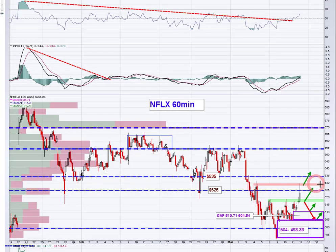Netflix had a big reach up to 530, which failed. Had the gap up. I think as long as it holds 517.50, the bulls are okay and can look for another push up towards 525, 530. But I didn't look at it pre-market. I can only assume that it's come back in the pre-market. So I would key off of this 517.50 as a pivot point.